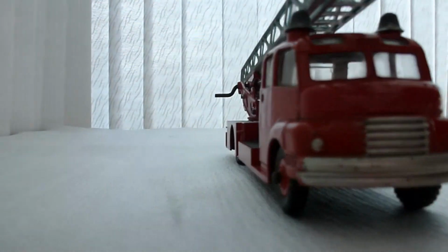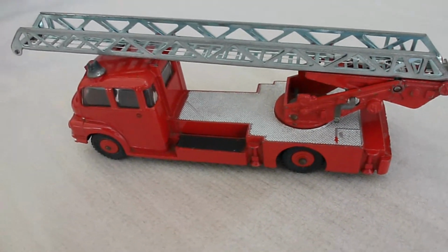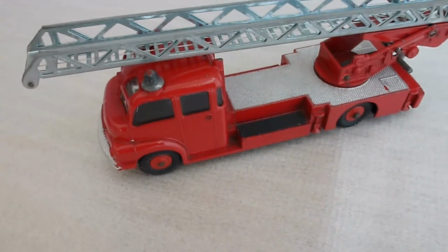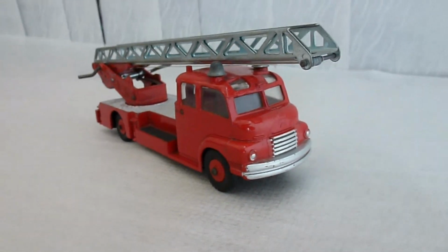My mother bought it from a local toy shop, which was also a sub-post office, and she told me how, when she was visiting the post office, she could see how interested I was with the fire engine. I never said anything or even asked if I could have it, but she could see how much I liked it. And it was bought for my birthday, and I was absolutely ecstatic.